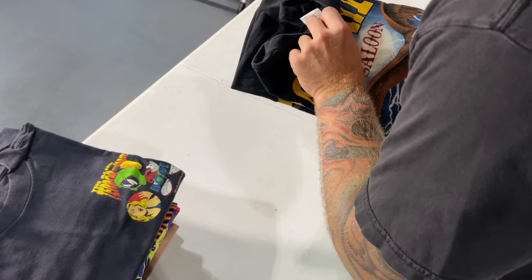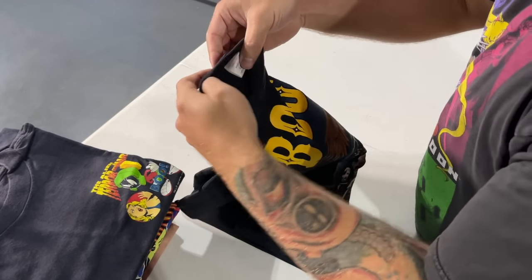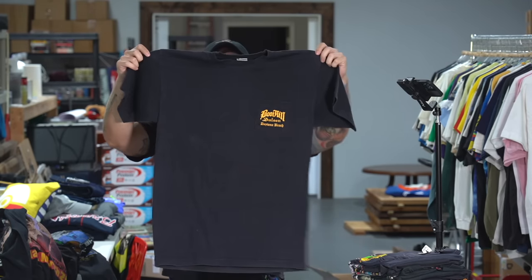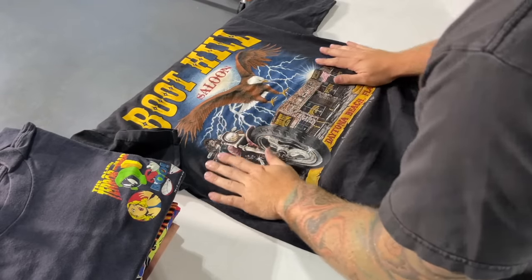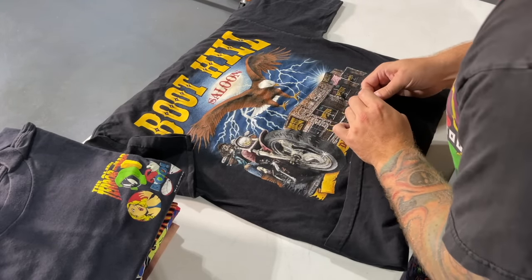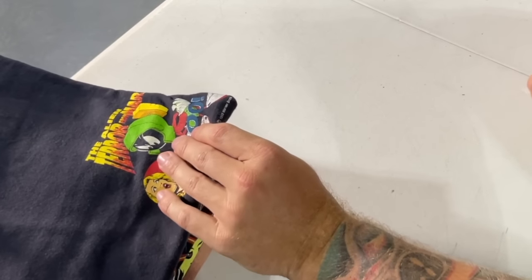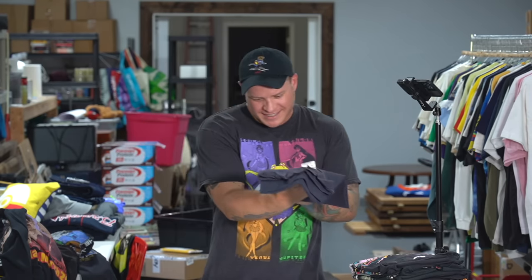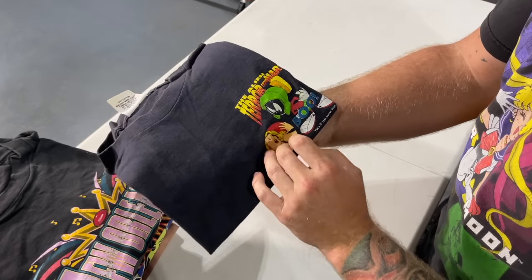All right, we're out of wrestling for a little bit here. Size large. Looks like we have a Boot Hill Saloon, Daytona Beach. Wow, what a graphic on the back. Look at that. Beautiful graphic, 1995, dry rot test, good to go. What is this one? I don't think I remember seeing this one in there. Size medium, the Aliens Terror from Mars, 1993.